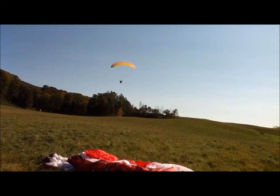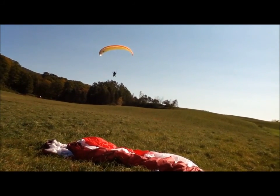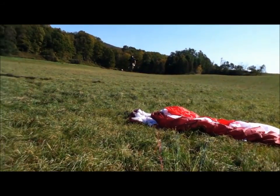Let the glider fly, just relax. Now get out of your harness because you have to land too. Get out of the harness. Let the glider fly still. Get ready to flare.